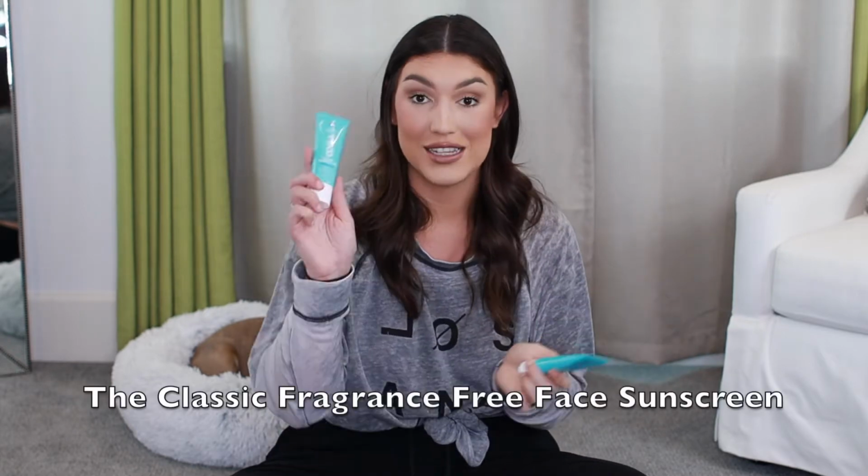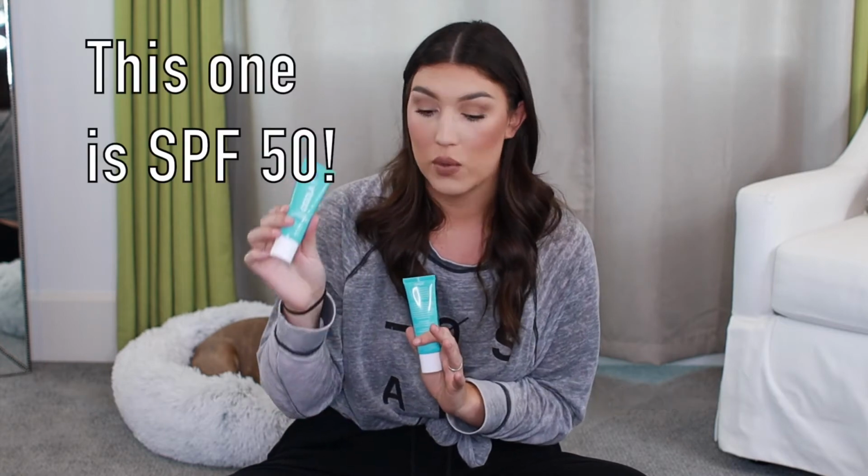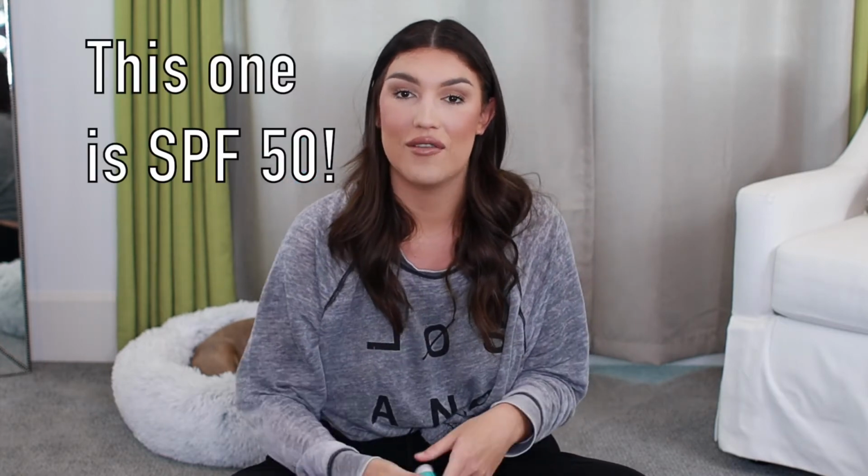Coola also does have an SPF 50. This is just the classic fragrance-free one. Love this as well. I typically like to have the sun able to come through on my skin a little bit, which is why I use an SPF 30. But by all means, depending on your skin type, if you need that intense SPF coverage, go with whatever option you like better.